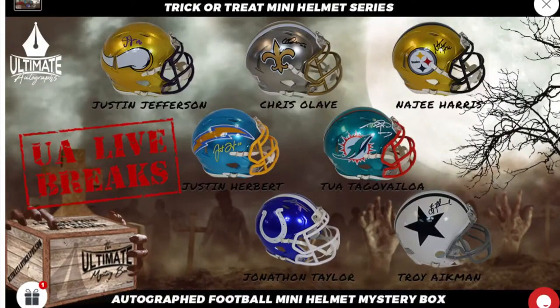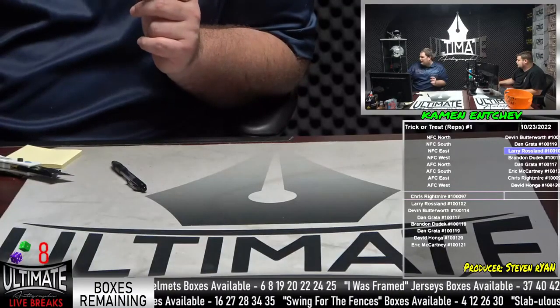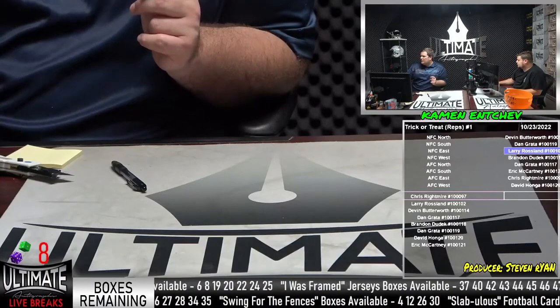We also have in the listing, if you look at it, Travis Etienne is out there and Terrell Suggs is out there. So 6 minis left, 50% chance you get T-Sizzle, Travis Etienne, or Justin Jefferson. I have not seen these guys get pulled yet in the breaks. Definitely have not seen Jay Jettas, an absolute beast of a receiver. So let's keep those orders going.